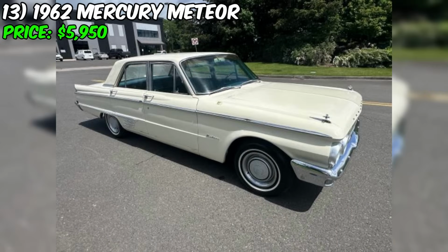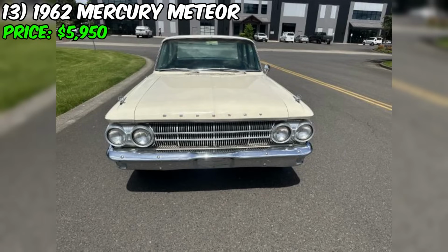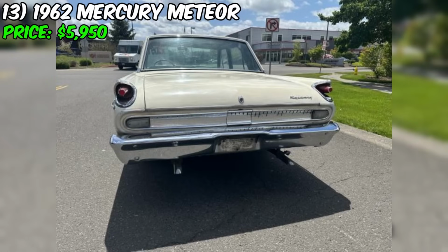The seller describes this Meteor as being in excellent condition. And from what we can see in the photos, they're not exaggerating. First off, let's talk about the history of this car. The seller mentions that it was originally manufactured in Canada and might be a cousin of the Mercury Monterey. That's some pretty cool provenance for a classic car. And with only 48,000 miles on the odometer, this Meteor has plenty of life left in it.